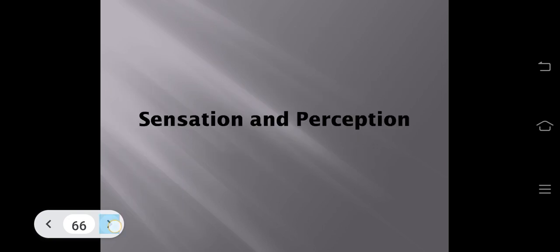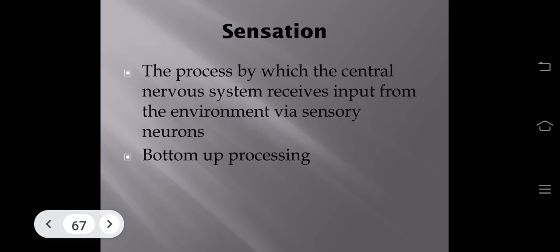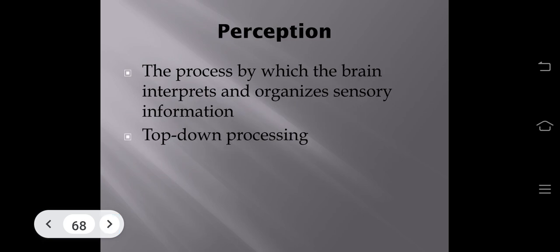Sensation and perception. Sensation is the process by which the central nervous system receives inputs from the environment via sensory neurons, bottom-up processing. Then perception, the process by which the brain interprets and organizes sensory information, top-down processing.